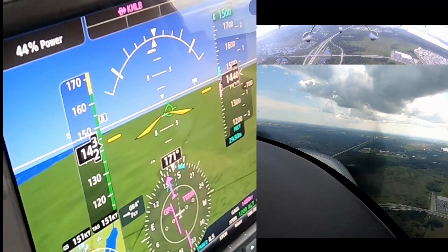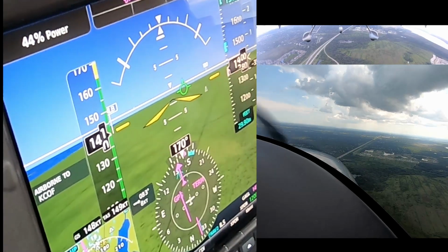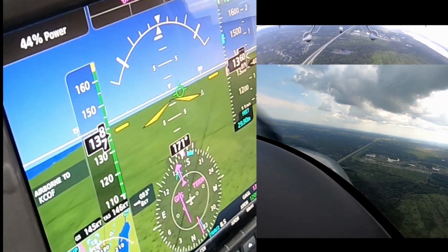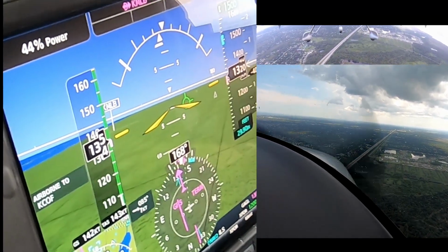We're 6.5 miles to the northeast. Okay, northwest, I mean northwest. Melbourne Tower, Cirrus 43 Charlie Kilo is 6.5 miles to the northwest, inbound for a full stop landing. Cirrus 43 Charlie Kilo, Melbourne Tower, make left base, runway 9 left, report a 3 mile left base, please. Report a 3 mile left base for 43 Charlie Kilo.